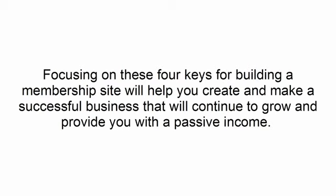Focusing on these 4 keys for building a membership site will help you create a successful business that will continue to grow and provide you with a passive income.